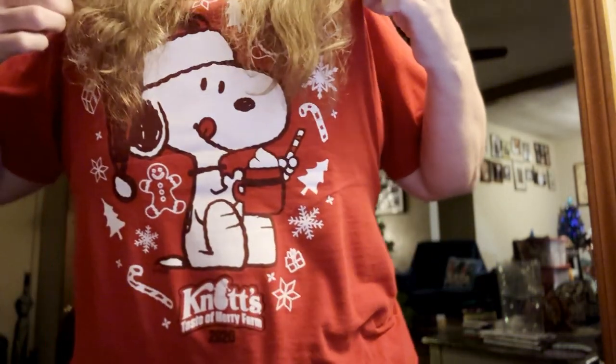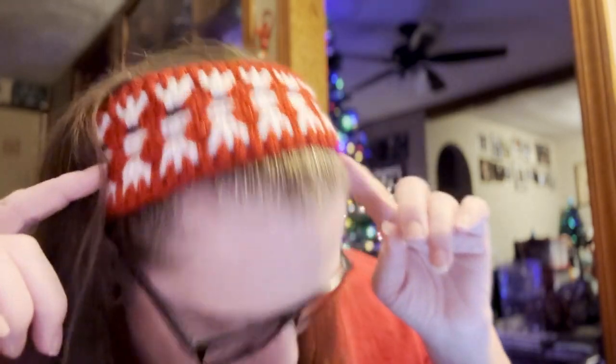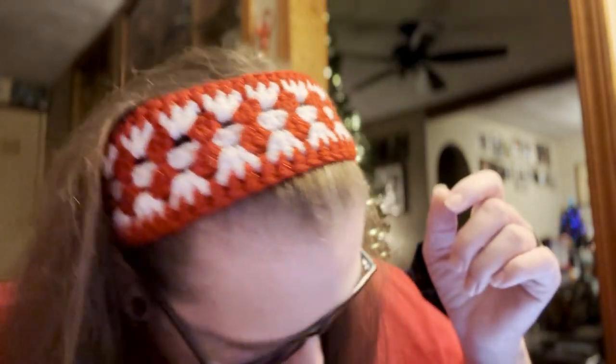Let's see if I can. There you go. Isn't he cute? It's Snoopy. And then I made this to go with it. Isn't that cute? I love it. I actually really do love it. It looks like bows to me. Anyways, let's get on to finding some Christmas crochet ideas here on Pinterest.